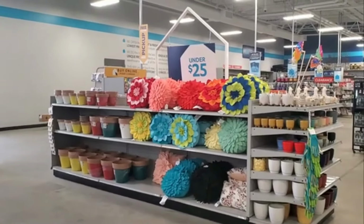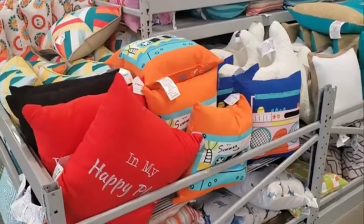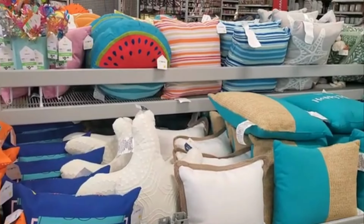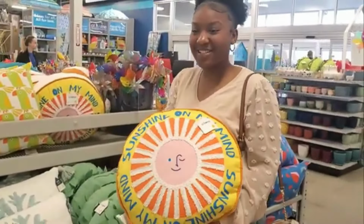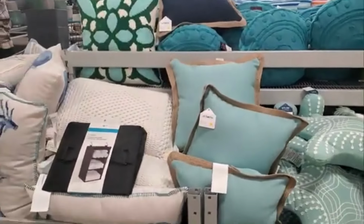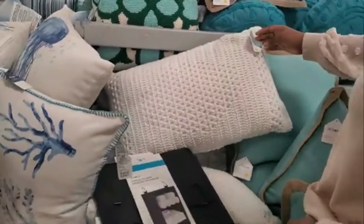So guys, they have so many varieties of pillows and decor. If you have never been to the At Home store, if you do have one in your area, I would strongly suggest taking a trip there because they have something for everybody's style. If you like glam, farmhouse, modern, traditional and classic, transitional, country, whatever style you love, they have it, and their prices are super affordable, super reasonable, and the variety of items that they have is incredible.